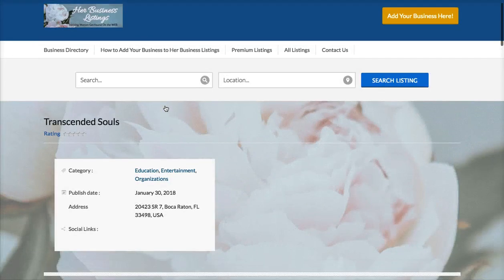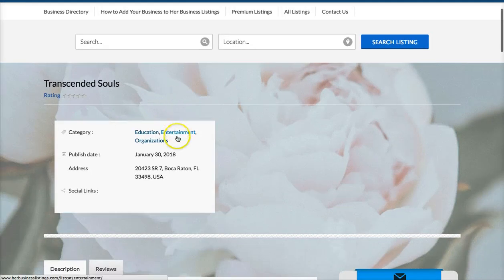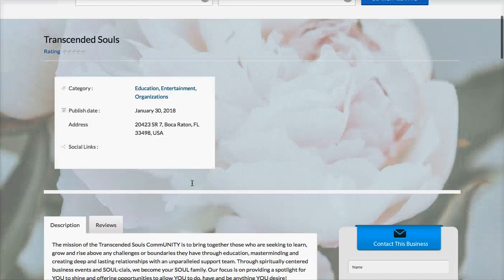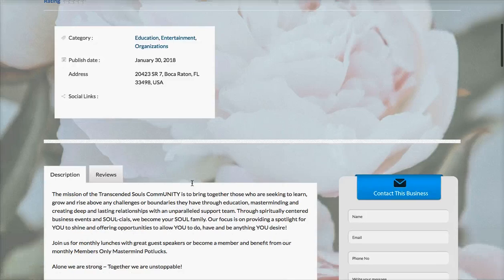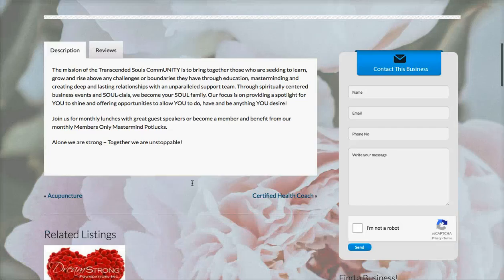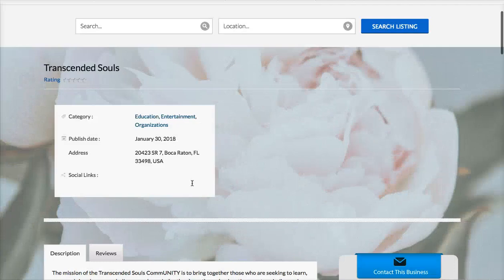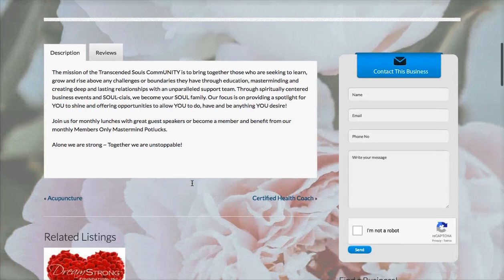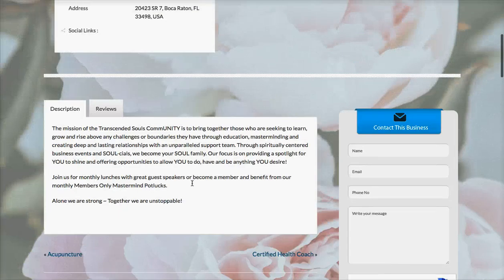So here's a free listing, and you can choose up to 3 categories. It shows the publication date and the address and the social links if they list them. I believe that Cassie is not quite finished with this listing, so that's why it isn't showing up yet. And then you give a description. You're allowed up to 50 words. If it's a couple more, usually the listing will allow it to go through the way it should. And you pick the categories, as I said.